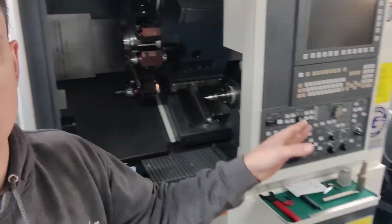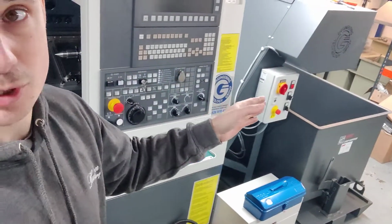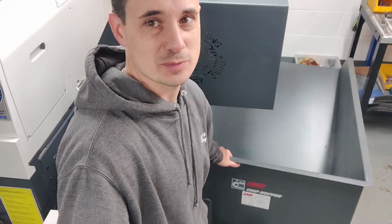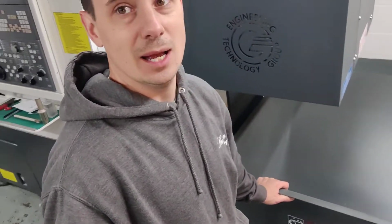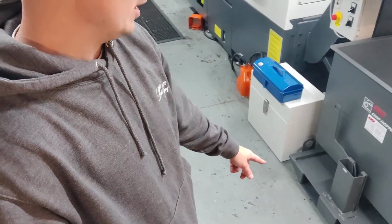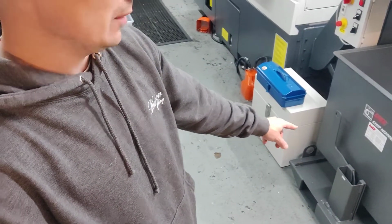and yeah, a swarf conveyor as well, which saves all the mess, which would be amazing. And this is all on wheels, which is awesome. So I think I can just push it about with ease. I think it is designed to be picked up with a forklift, and then it's got a tipping arm so it can tip it out into your bins. Obviously, we don't have that. We don't have space for a forklift.